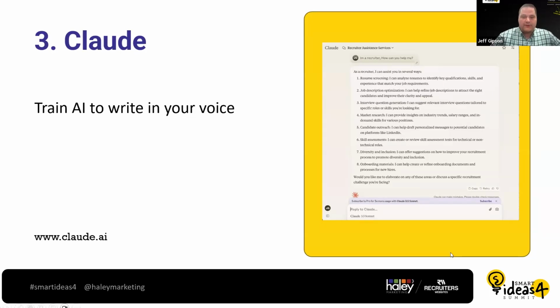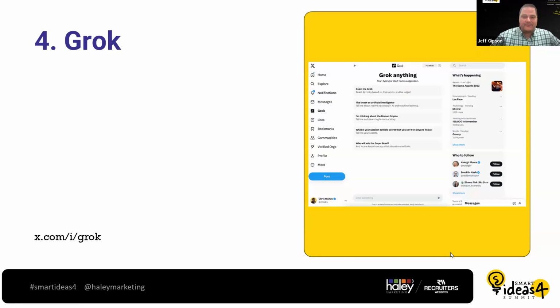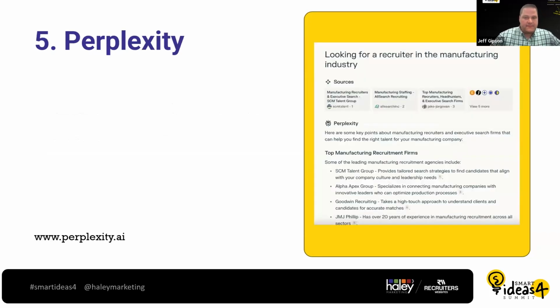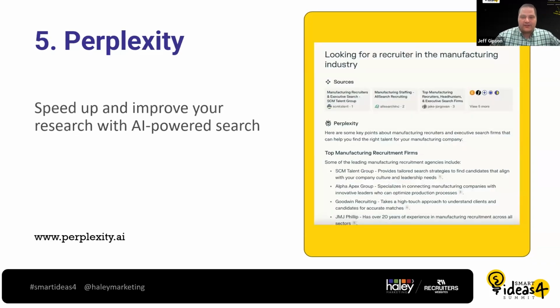Grok 2 with Flux. We can't leave out Elon, right? This model provides real-time insights into trends and assists in generating images, although the lack of guardrails could be a concern. And Perplexity is an AI-powered search engine. This was a new one to me the other day. It's really cool. It allows you to speed up and enhance your online searching efforts.